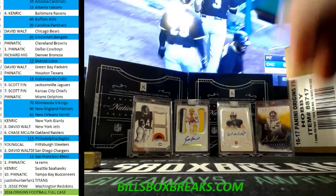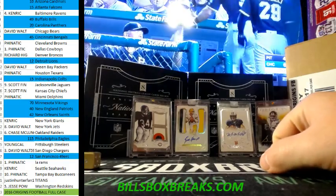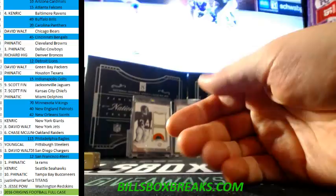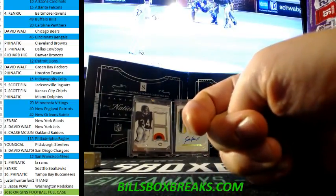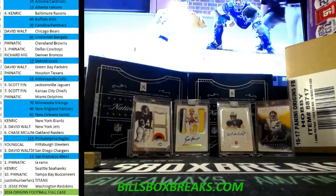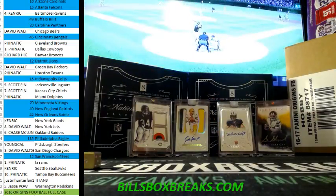We're doing eBay break number 124, half case of Black and Gold. After this, we've got a full case of Origins football, 16 boxes, 48 plus hits. Had a sick Laquan Treadwell booklet out of the last one. $25 to filler fills the rest of that break. All right, let me grab these boxes, and good luck.